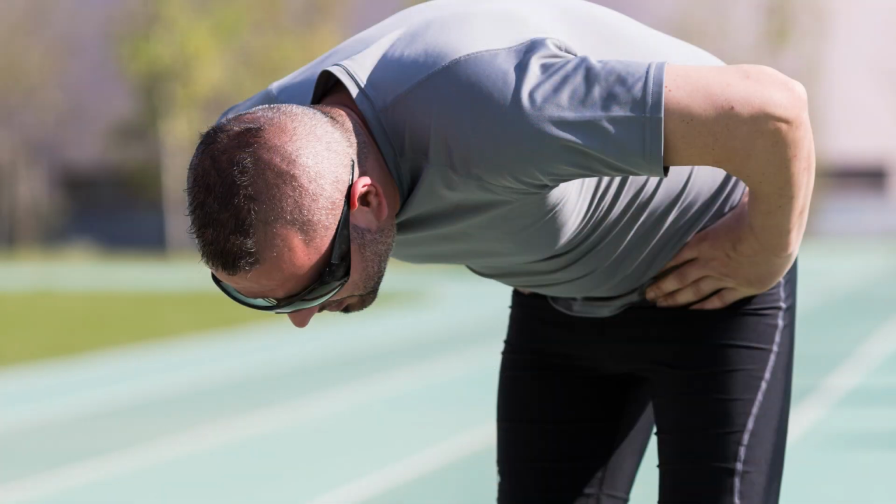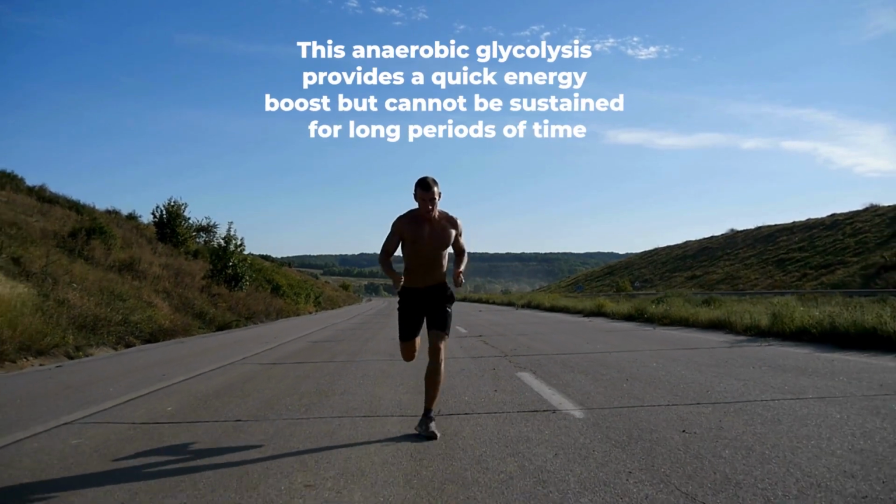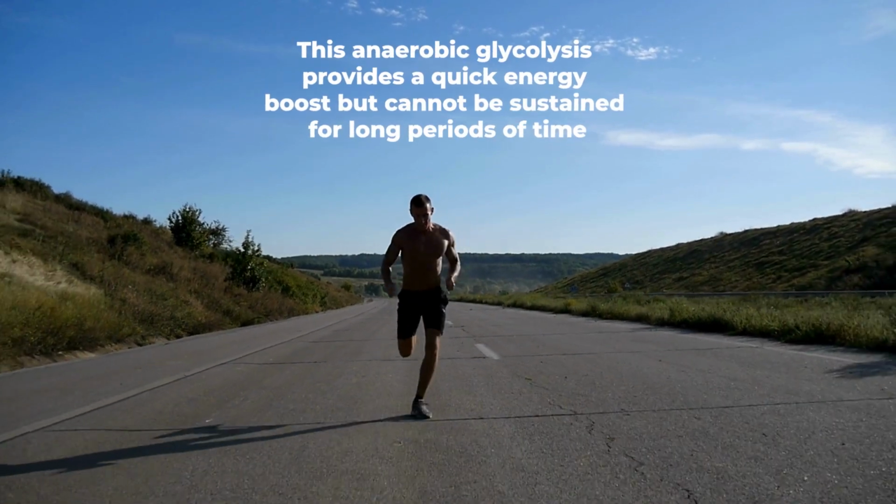ready yet to consume more oxygen at this time, because we are at the 20 to 60 second mark. My heart has not been pumping fast. My lungs have not been working fast. So it takes time. During this time, we go through a system called anaerobic glycolysis, basically without using oxygen, and the byproduct is going to be lactate. Let's say you go for a 60-second run; the burn and the fatigue that you get basically comes from the buildup of lactic acid. This anaerobic glycolysis, even though it provides a quick energy boost, cannot be sustained for long periods of time.